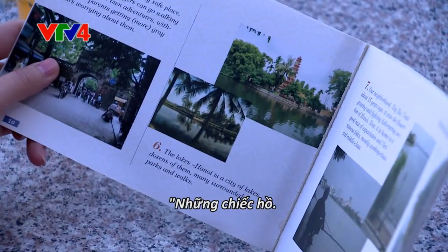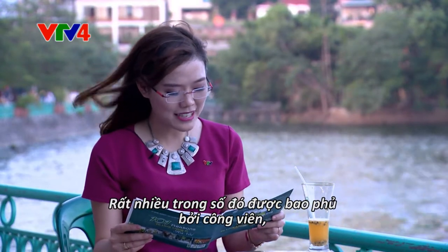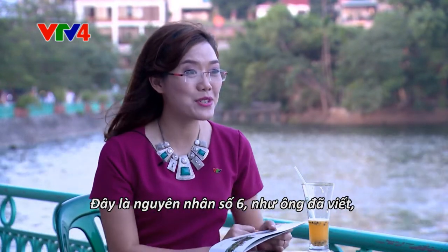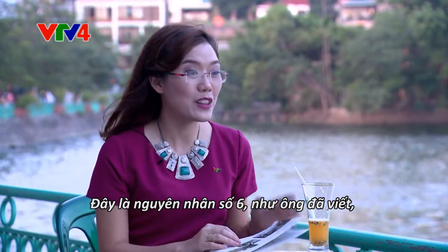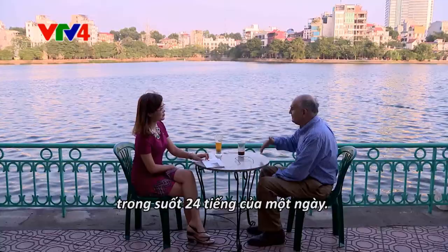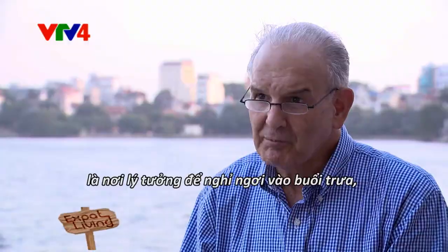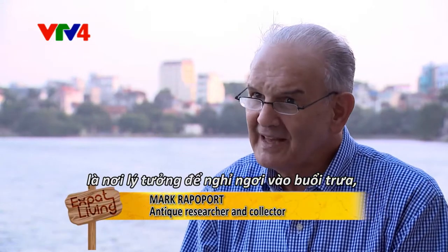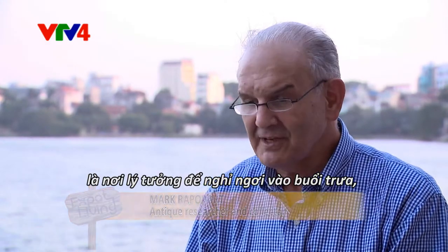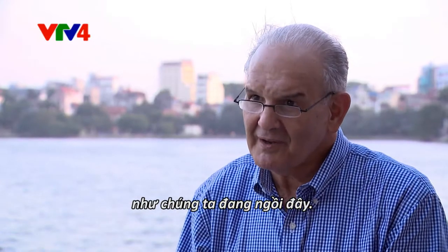The lakes. Hanoi is a city of lakes, dozens of them, many surrounded by parks and walks. Well, that's reason number six, as you wrote, to love living in Hanoi, right? Yes, and it's a benefit 24 hours a day. It's a great place to start the day, exercising and all. It's a wonderful place to take a break for lunch in the middle of the day. And at the end of the day, to sit, as we are, having some fruit juice or some coffee, it's a nice way to wind down the day.